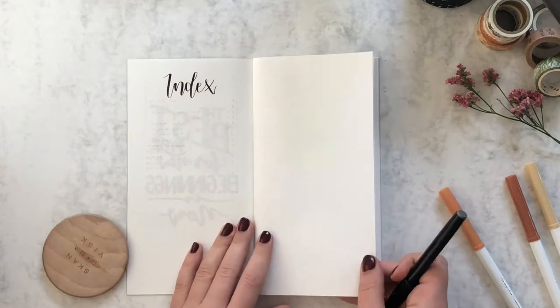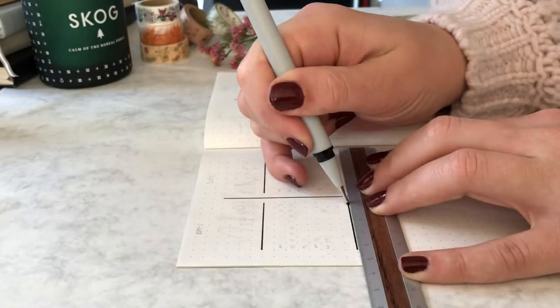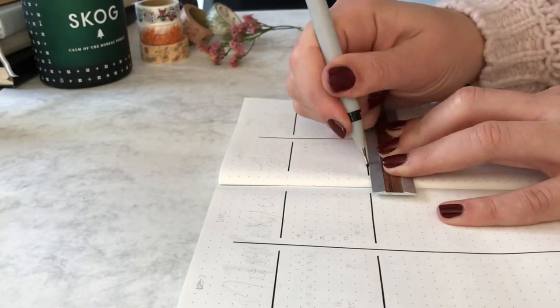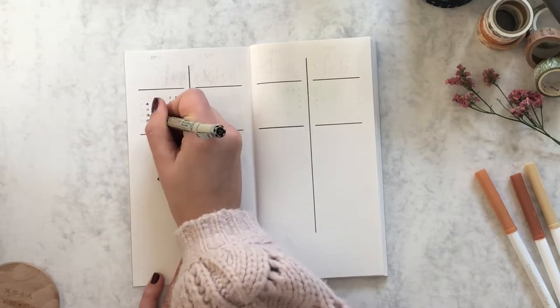Don't worry, I'll come back to the index at the end. Here I am setting up my future log. I'm not sure how long I will use this journal as my bullet journal, so I decided to just set up a year in my future log just in case.